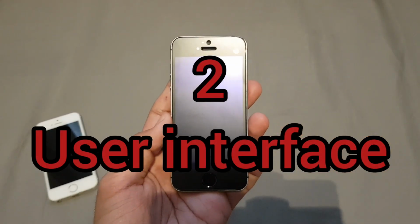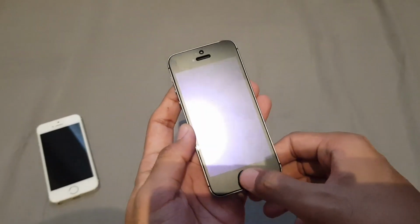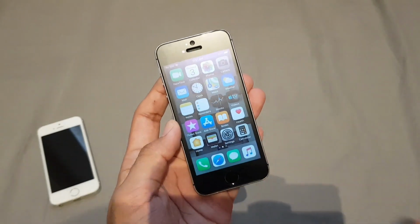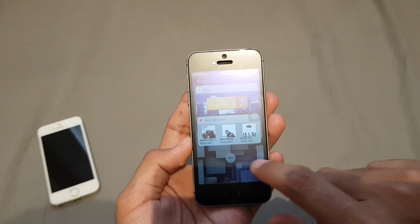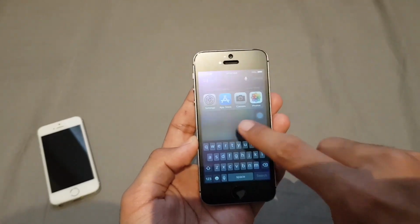Number two is the user interface, also known as UI. So let me show you. This is the lock screen. This is the home screen. Very nice UI.